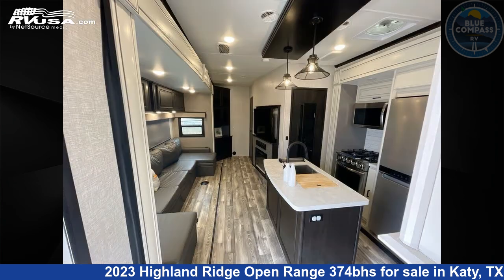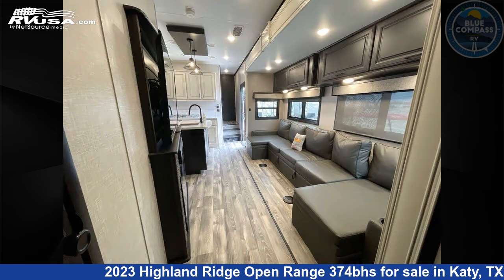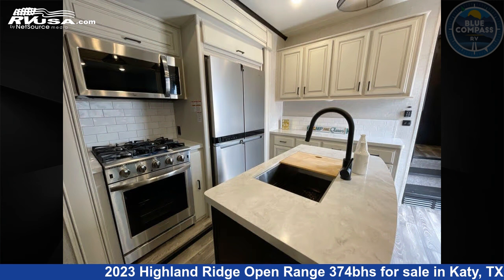outdoor kitchen, U-shaped dinette. Remember, this is an AI-generated video of one of thousands of classified listings on RVUSA.com.